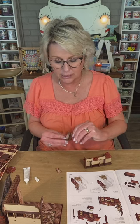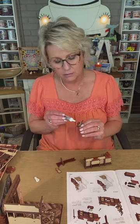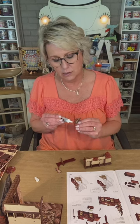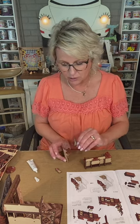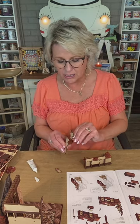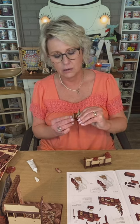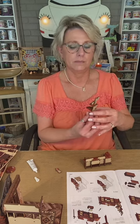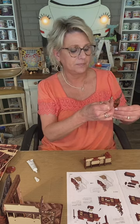Like this part, it says you don't need to glue. I don't know. I think I'll put a little glue right here and right here just for good measure. Because it's right at the top, but all the pieces will fit in. I just don't want them to be wiggly until I get them all put in place. And then right here goes this guy.